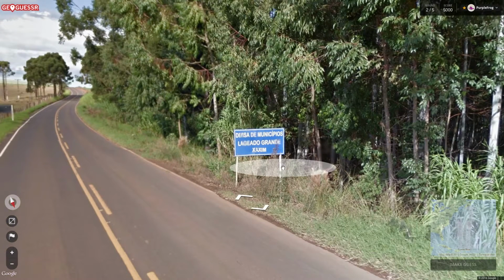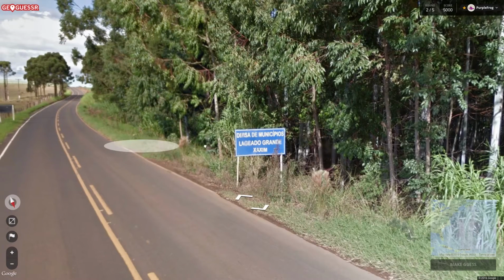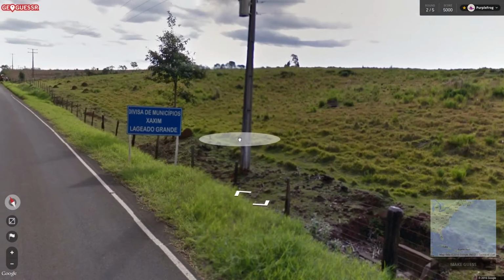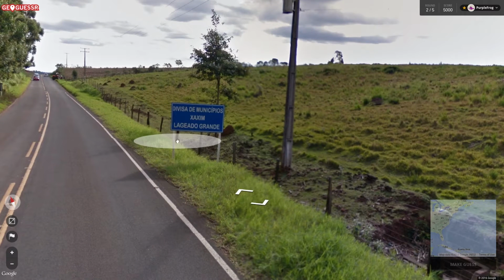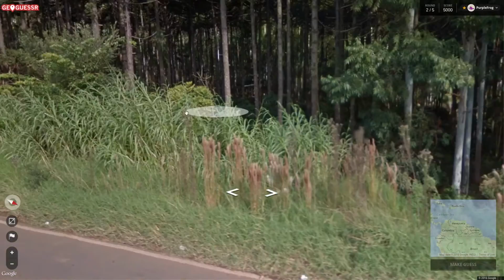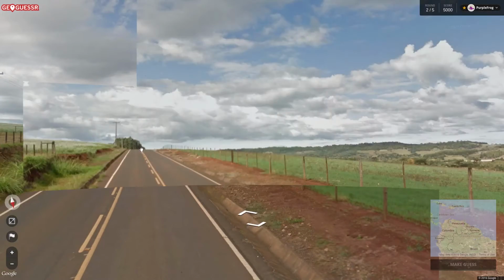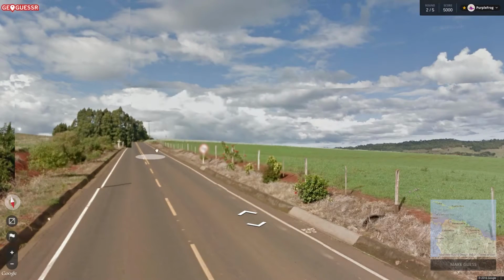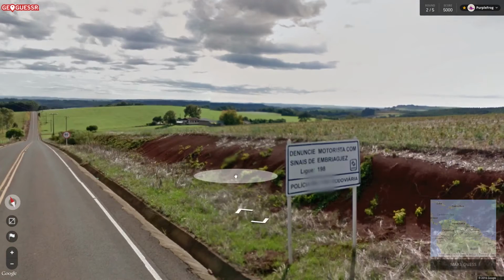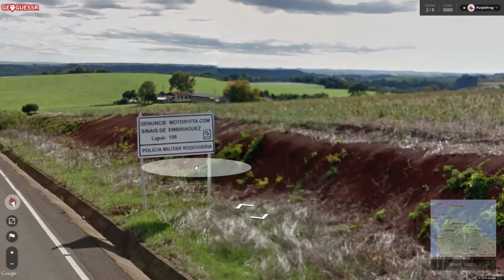Divisa de Municipios, Lajeado Grande, Hahim. Okay, does this say the same thing the other way? Divisa. Oh, so we're on the border of Hahim and Lajeado Grande, but it's a municipality, so that's not going to help. It's not one of these things. Well, I keep on trucking at the moment. This might be a 2-parter. We'll see how long it takes me to get this one. Just looking for any signs on the side of the road. Is it talking about Hakim again? Or Hahim? No, it is not. Polícia Militar Rodoviária. Denuncie motorista com sinais de embriaguez.